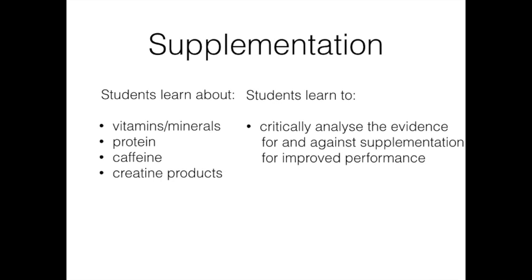As a result of watching this video and completing the activity at the end, you should be able to critically analyse the evidence for and against supplementation for improved performance. Throughout, we'll be making reference to the Australian Institute of Sport's Nutrition and Supplementation program, and on the last slide in this video you will see a link to that particular program.